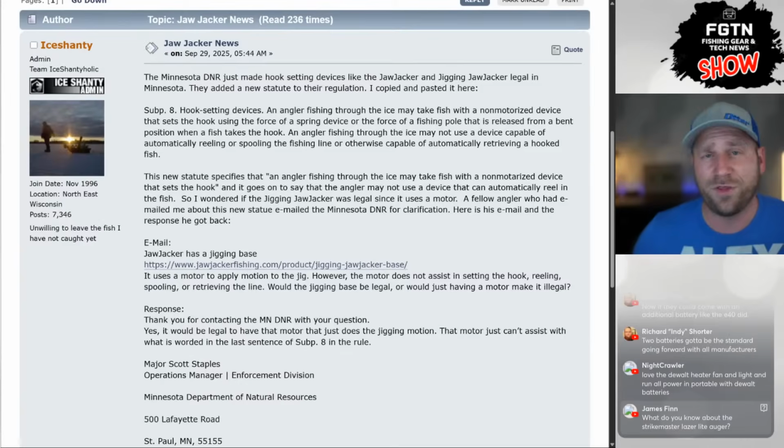But if you did not know, Minnesota DNR did change. It was about a week or 2 weeks ago. It actually went into writing that you can now use jaw jackers, auto hook setters, for ice fishing, which is absolutely exciting. Somebody asked a question here. I'll link this down below so you can go and light up their forum if you want.